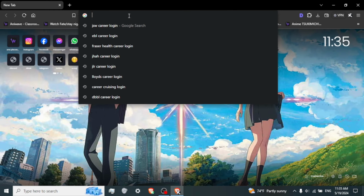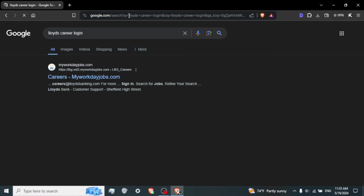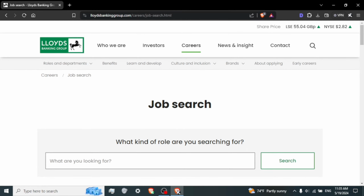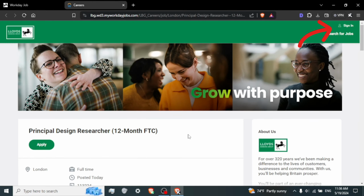Visit Lloyds Career. Type Lloyds Career login into the address bar of your web browser and press enter. Find the login option. Once you are on the Lloyds Career homepage, click on Start Your Job Search. Then scroll down and click a random job and click Apply Now. It will take you to the sign in page. This is typically located at top right corner of the page.